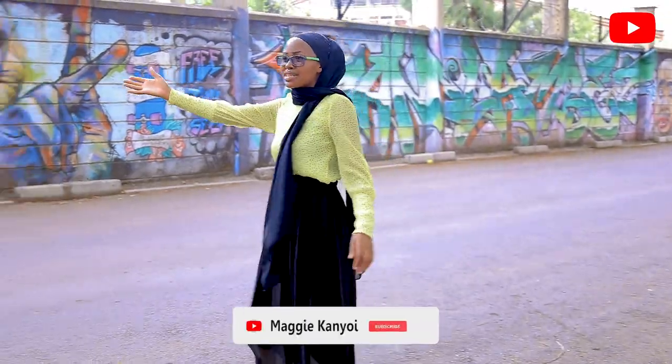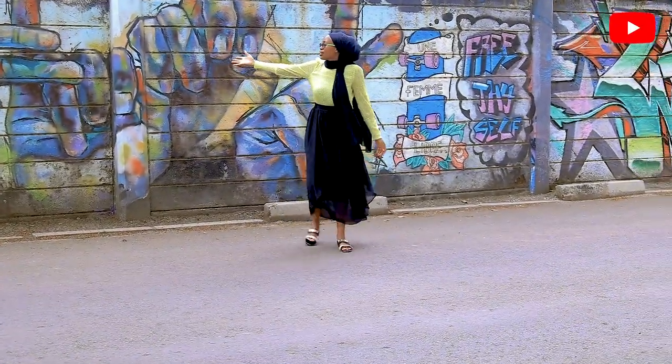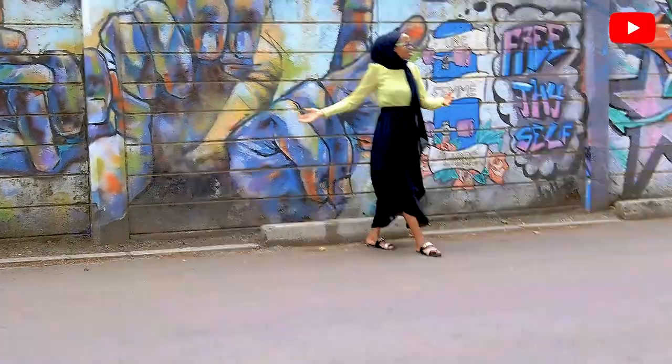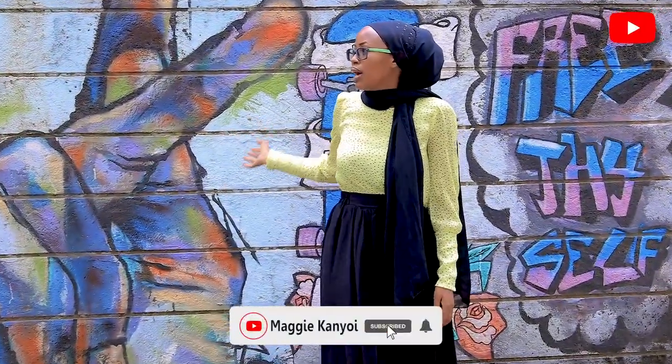We are just welcomed by this amazing graffiti. People have got talent. We are welcomed by this cute environment and very cute graffiti over here.